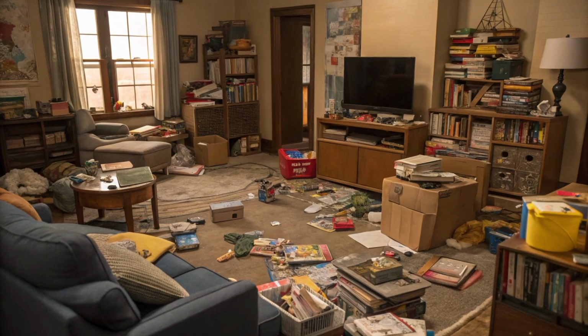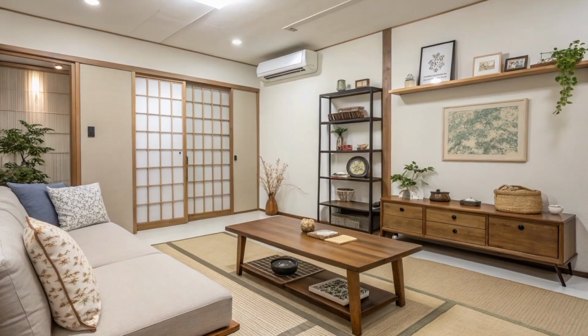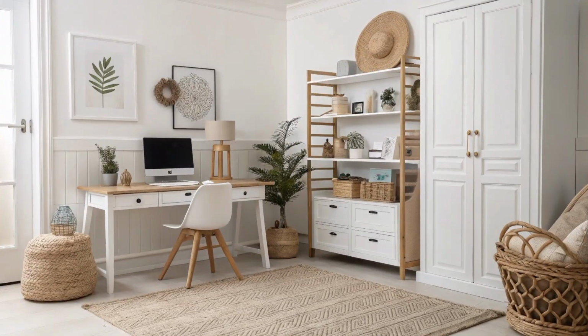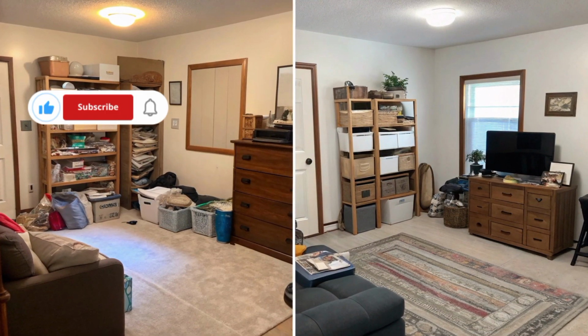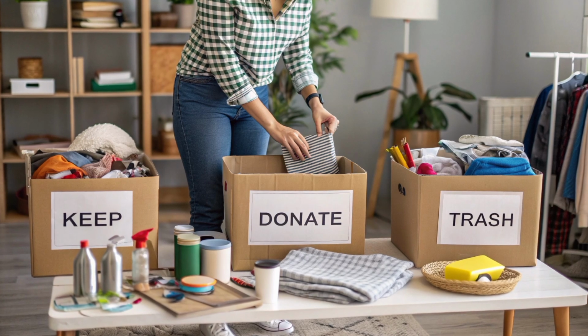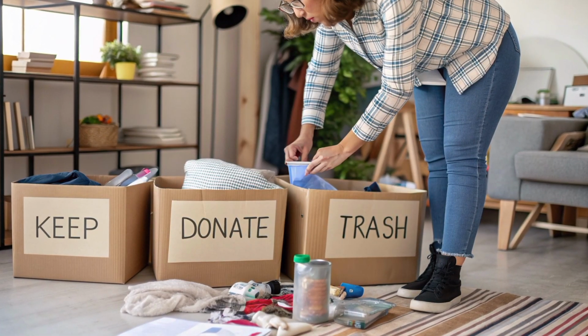Is your home feeling cluttered and overwhelming? A messy space can make daily life stressful, but with the right organization techniques, you can transform your home into a peaceful and functional place. In this video, we'll share simple yet effective home organization tips that will help you declutter, maximize storage, and maintain a tidy space. Stay with us till the end for a game-changing tip.